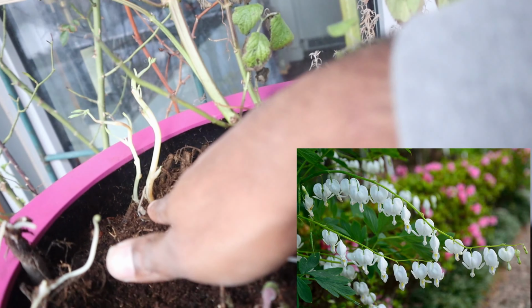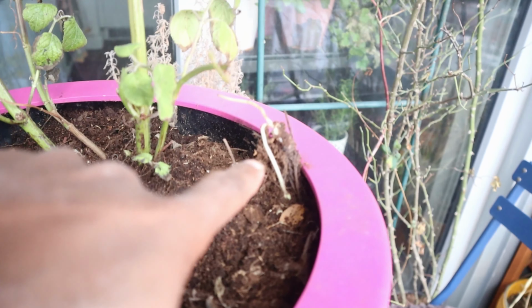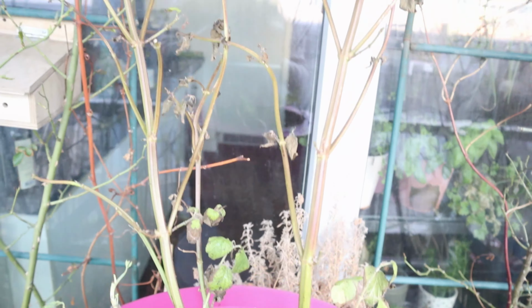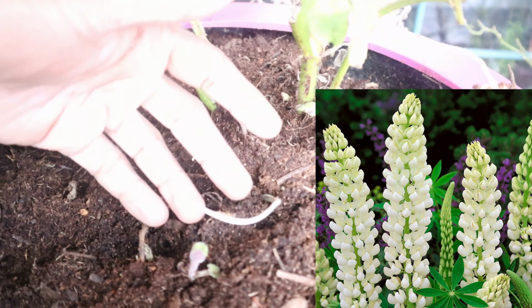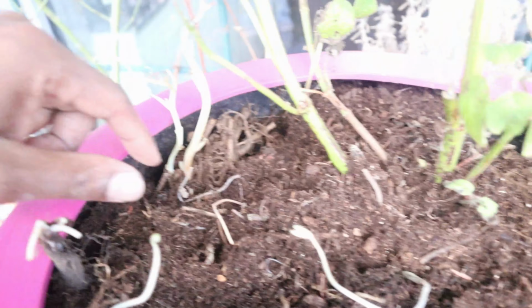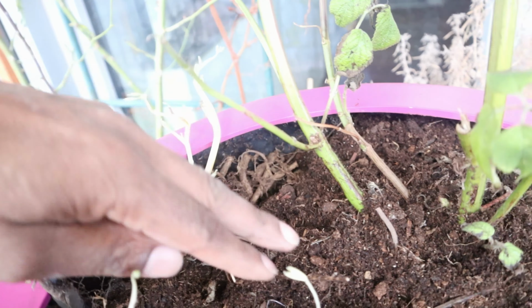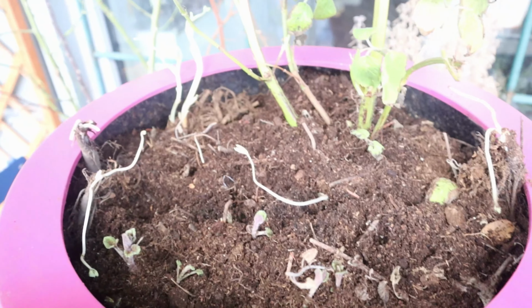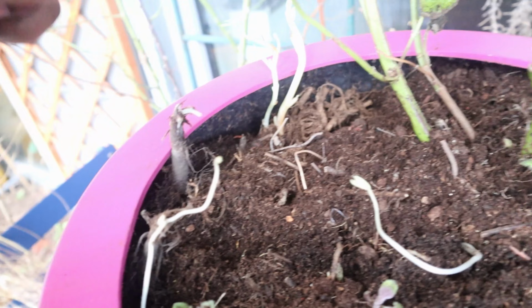Okay, so here's where I ended up with the final positions. So we've got the bleeding heart on this side, we've got the Nepeta here, and then we've got some more aquilegia, and then we've got the salvia here. And right slap bang in the center, the star of the show, will be the lupins. As you can see, I had to squeeze it in on the side. Now I'm going to fill it in with a little bit more compost and get these planted a little bit better. This is just the blocking stage.